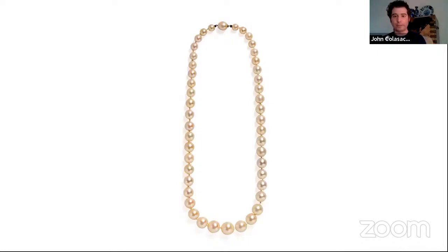And all jewelry history buffs out there know the French crown jewelry sale was in 1887. So it's kind of fun to speculate that these could have been pieces from the French crown jewels. You just don't know what you're going to wind up handling in a day at Skinner.